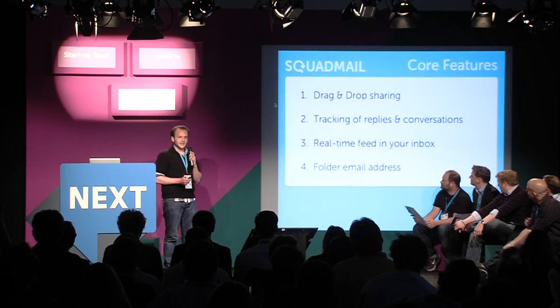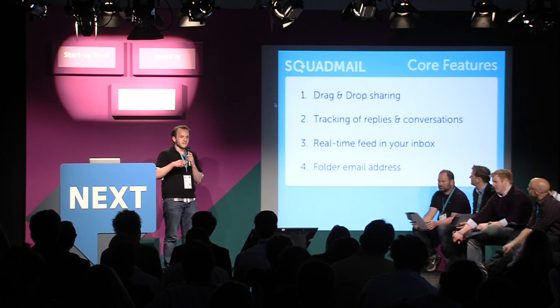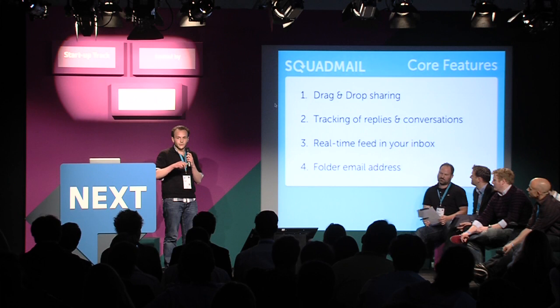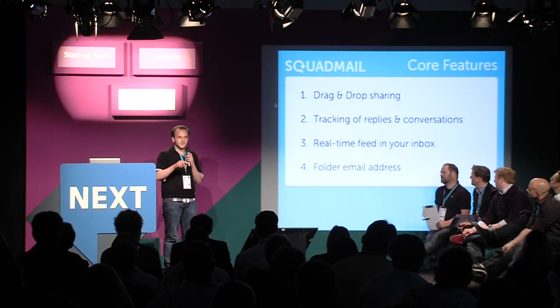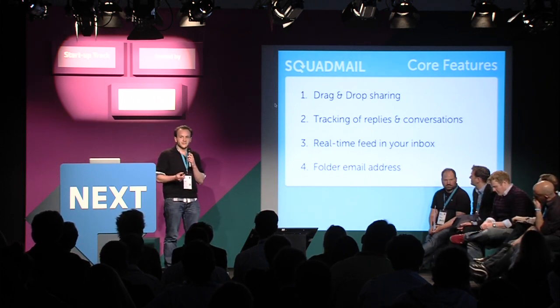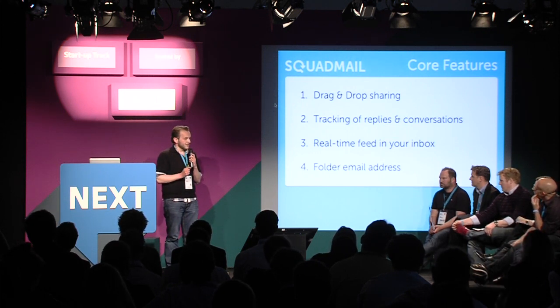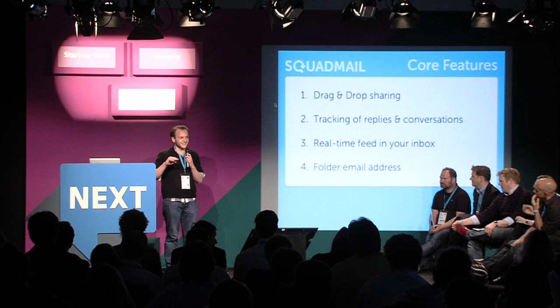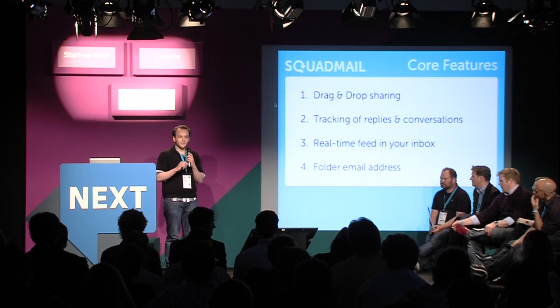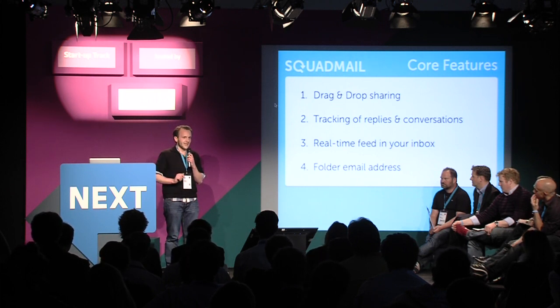And the core features of it are drag and drop sharing of emails right from your email client. Secondly, we also synchronize replies, so conversations stay in one place right where they are relevant, visible to all your team members. Thirdly, we have a real-time feed in your inbox that we periodically update whenever something important happens. And fourth, last but not least, really important, every folder has its own email address. So why not open a folder for all your Twitter email notifications? You don't have to tell Twitter your real email address, and you get them right in one folder and not in your main inbox where they disturb you in your workflow.